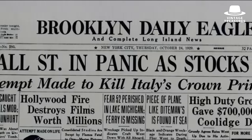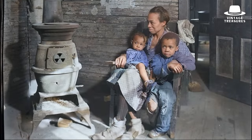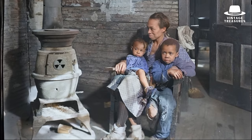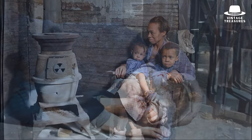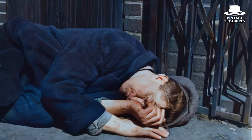During the Great Depression, lives were reshaped, fortunes were lost, and hope endured. This period is etched in history's sepia-toned pages. But this time, we're bringing those memories to life in vibrant color.